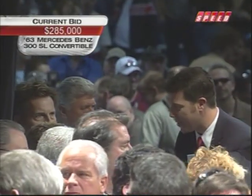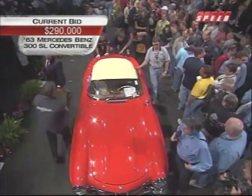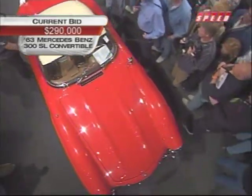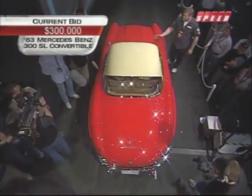$275, $300, I can see that without too much trouble if it's truly a top flight Concours restoration. That's kind of the normal money that those cars are bringing these days. Anything above that, we start getting into the one of a pair.